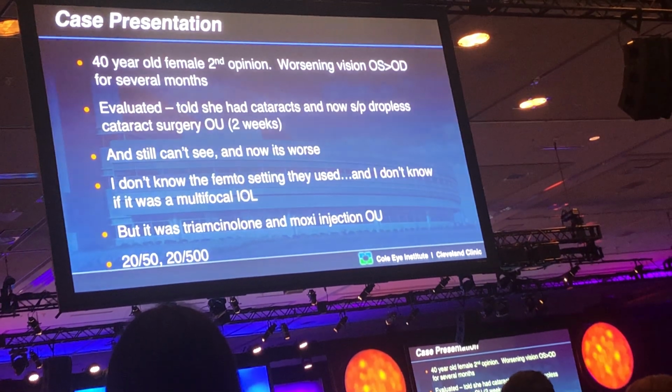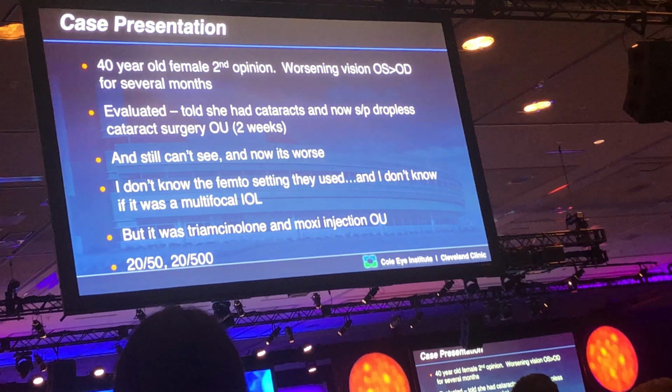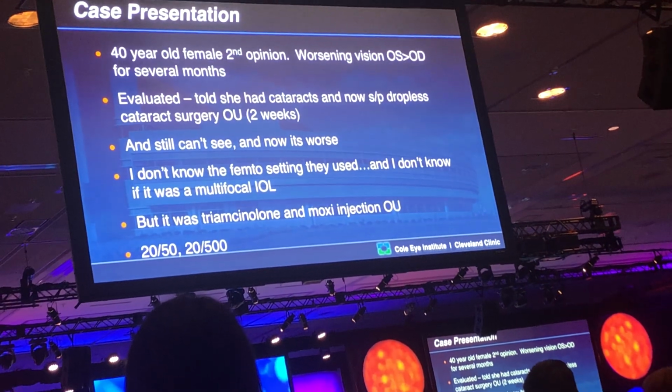Okay, so then we're going to go to the next case. Was she myopic? She was like a -3, that's it. She wasn't too myopic. A 40-year-old female.